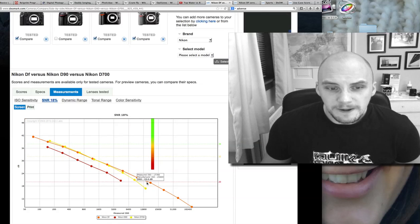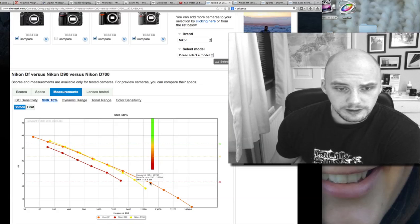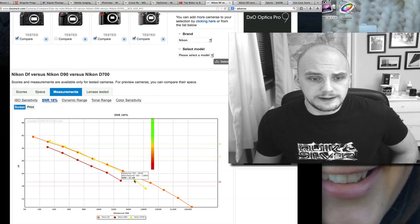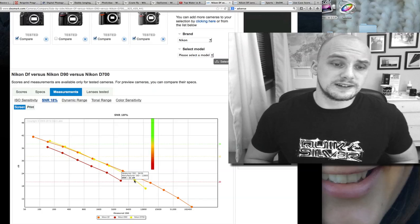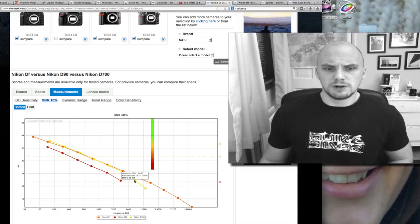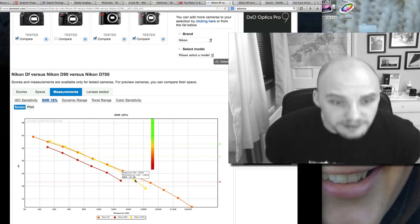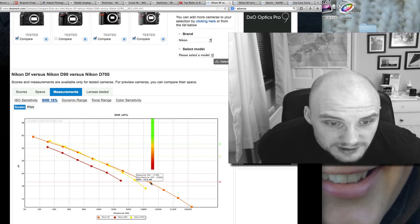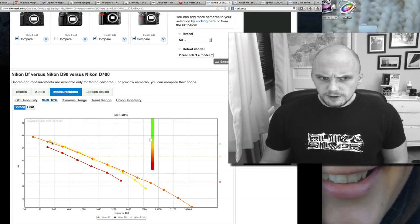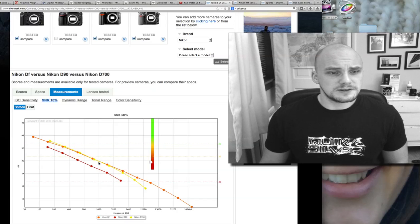So they're saying you've got a full stop at the end. At the end, where the DF is saying it's 25,000 ISO, the D700 is at 12,000 ISO. So yeah, it's okay. But the actual difference is 8,000 to 17,000, so there's a pretty big difference there. But in terms of the ISO range which I'll be using, I'm not seeing a huge amount of difference.